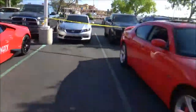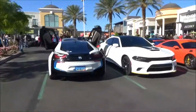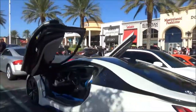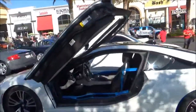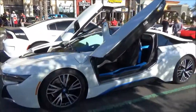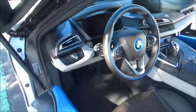And some more Lamborghini. And then again, you guys, we got the BMW i8 with the iWin LOL plate. So we saw this at the car show on Eastern with the gentleman who wasn't terribly enthused about speaking with me about his car, but I still really, really like his car. And with it all opened up, we can get a really good look on the inside of this thing. And I love the blue seatbelts. I think it's pretty cool.